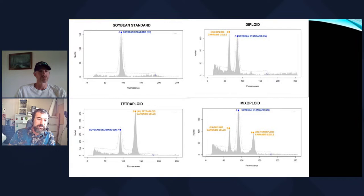On the top right is what a diploid looks like. You can see labeled in an orange color the diploid cannabis peak, and then you can see the soybean. The soybean has a larger genome than cannabis. Cannabis is coming in around, the units don't really mean much, but around 60.